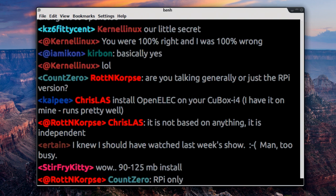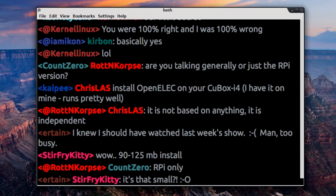KP in the chat room has it on the Qbox i4 that I have, and he says it runs pretty good. That is a great idea. So check it out, openelec.tv for the URL. We'll have the link in the show notes.